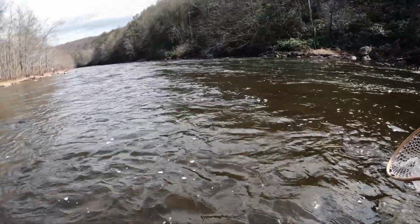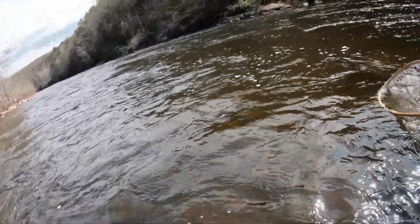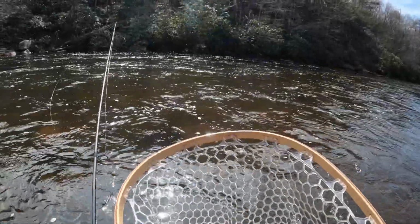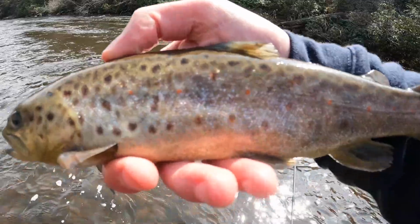Wow, he felt much bigger than that. Man, I thought that was a bigger fish. That thing felt like a giant. There we go. Look at that guy. All right, guys, done fishing now. What a great day on the river.